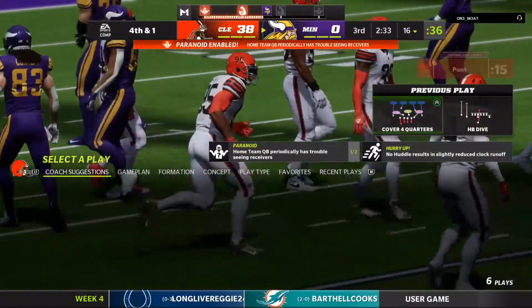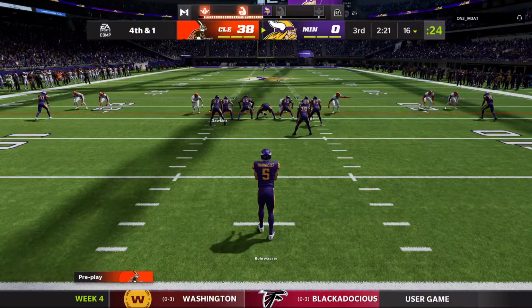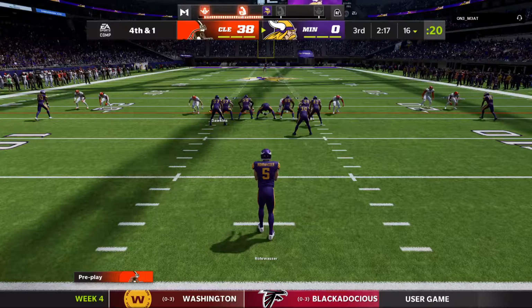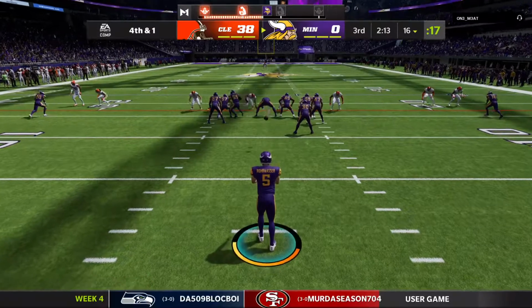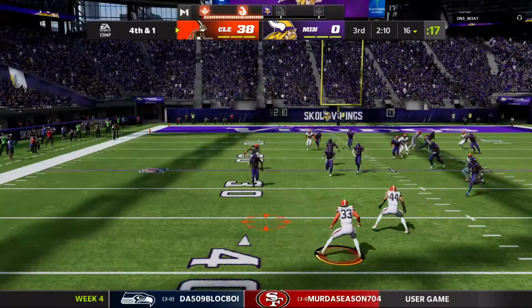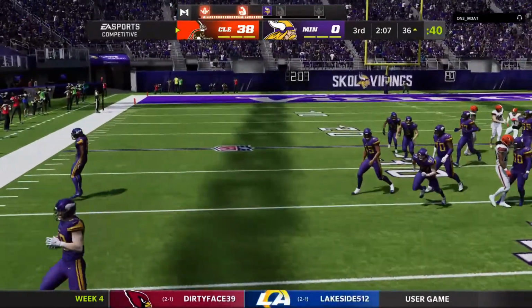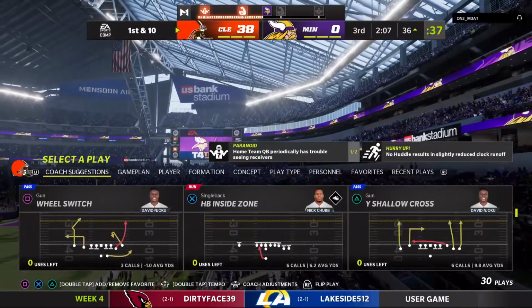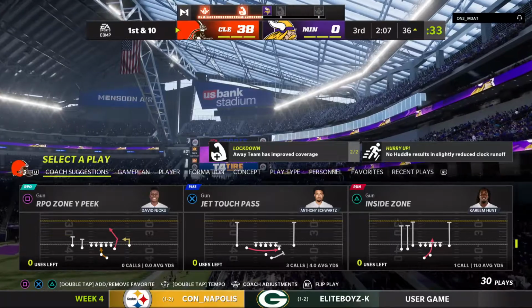A nice job defensively, and it likely forces a punt situation on fourth. The Vikings send out their punter, standing just outside his own goal line. And here's a very low line drive, almost whiffed on it. And certainly not the greatest of kicks there. This one will be down inside their own 40-yard line. Take over first and 10 at the 36-yard line.